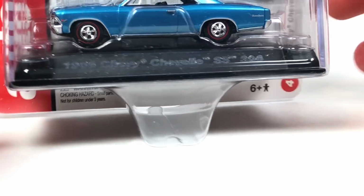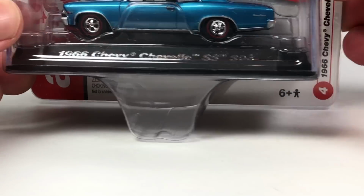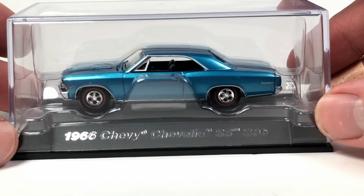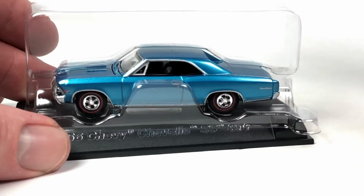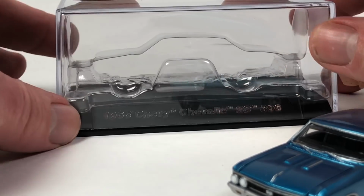And then next up, we've got, well, actually, this is from Licensed Premium Release 2 as well. This is Set A of that car. This is the Chevy Chevelle SS 396. Go ahead and get it out of the package. There's not really much to look at as far as the packaging goes, so we'll kind of skip that bit and just get it out here. I'm going to save it just like that.